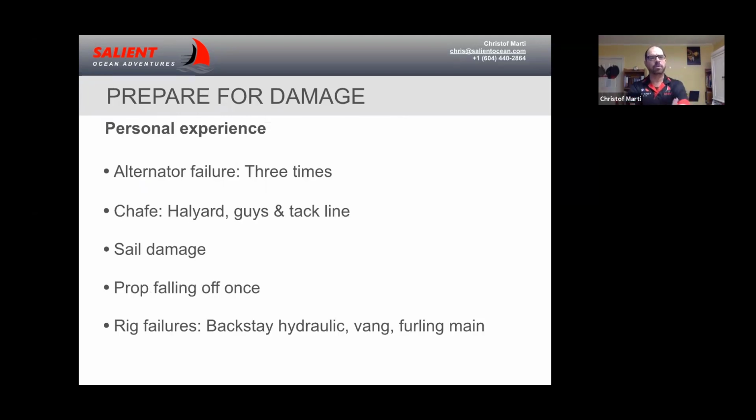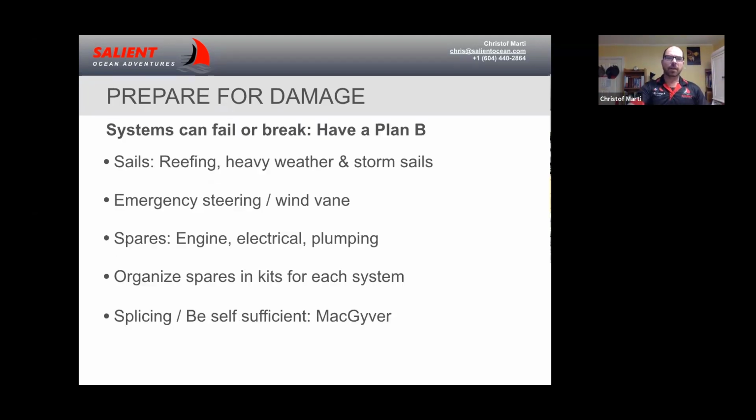And so here are some personal things. I don't seem to have a lucky hand with an alternator, so 3 times out of the passages I did, I had alternator issues. So I carry a spare alternator on the boat. We had chafe, we had some sail damage, we had a prop falling off. And so this is sort of the stuff that you want to have in the back of your mind when you're preparing your boat and you're preparing for the damage.